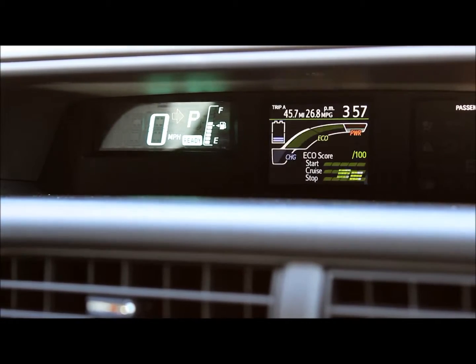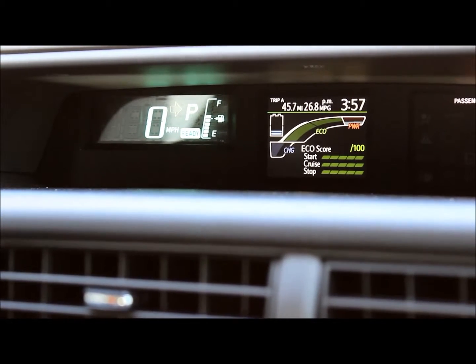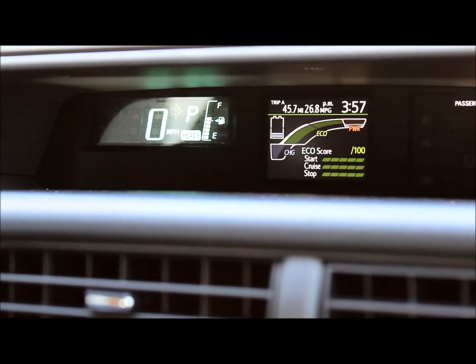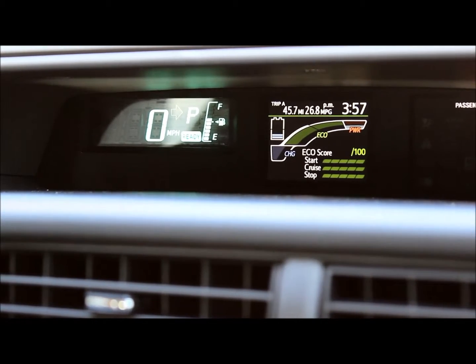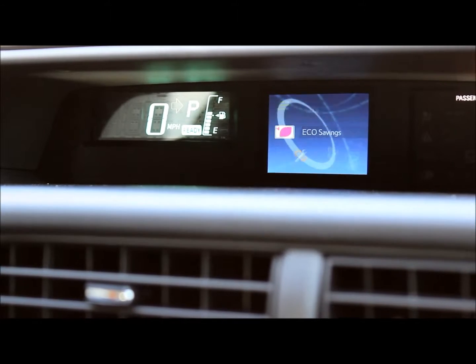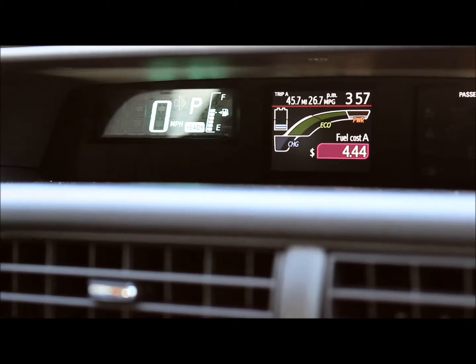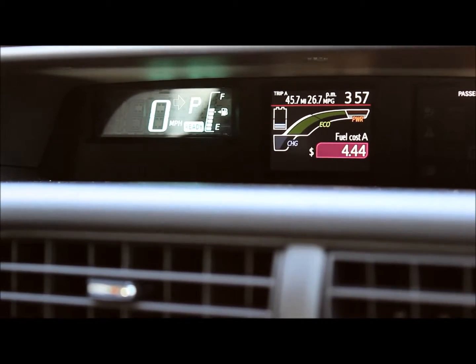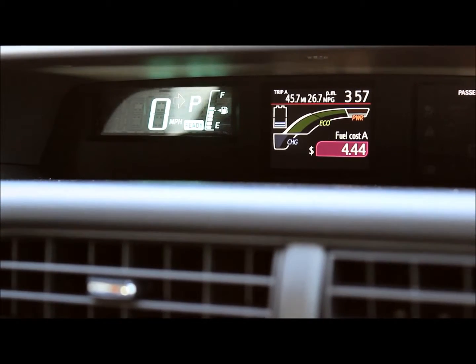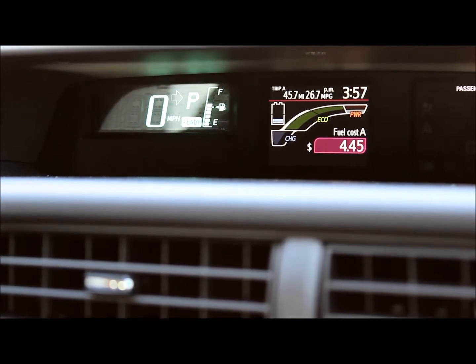The next screen is going to be your eco score, where it'll give you a numerical score for how well you're driving, and it's going to show you throughout the whole time how well you've been doing. And again, it's showing it out of 100. The next is going to be eco savings. It's going to give you a dollar amount of how well you've been driving or how bad you've been driving. And if you're driving very aggressively, it may show a little bit costlier trip for you.